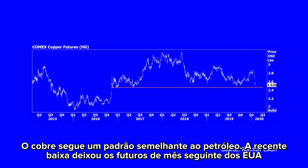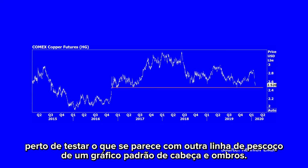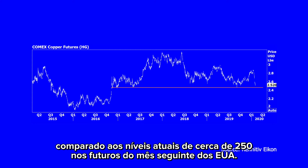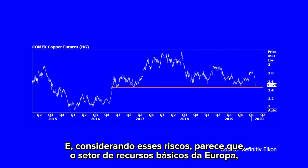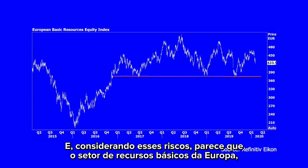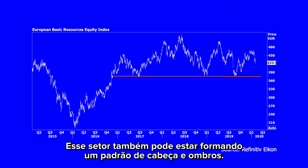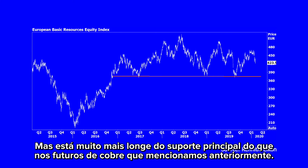The recent decline has left the US front-month future close to testing what looks like another head and shoulders neckline. And a significant break of this level would target a price somewhere close to 180 versus current levels of about 250 on that US front-month future. And given those risks, it looks like the European basic resource sector, which is predominantly miners, has been outperforming. This sector might also be forming a head and shoulders pattern, but it is a lot further away from key support than the copper futures we just mentioned earlier.